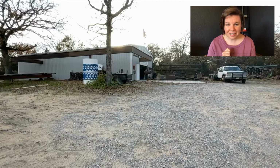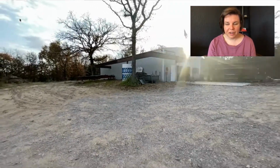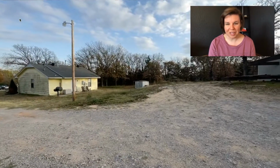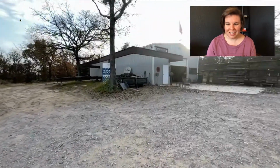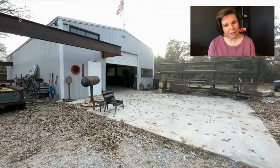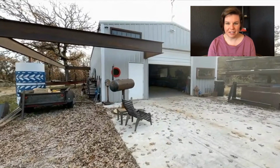So let's take a look at what this shop looks like, and you'll also see the house in this first little part here. So here you can see the shop and then where the cute little yellow house is. So the shop sits back behind. This is a 73-foot by 30-foot shop. I'm going to stop this right here.